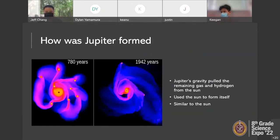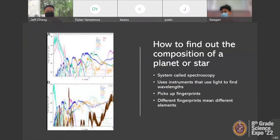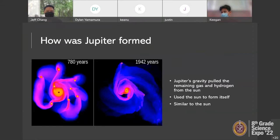How was Jupiter formed? Jupiter used gravity to pull the excess gas and hydrogen from the sun to form itself. That's why the composition is very similar to the sun and why it is the biggest planet in the solar system. This is what Jupiter may have looked like when it was using the sun's gases to form itself by using gravity.